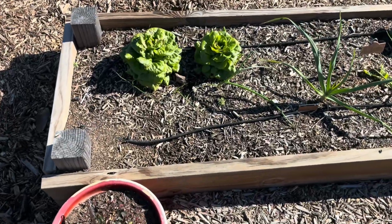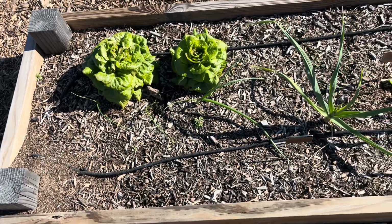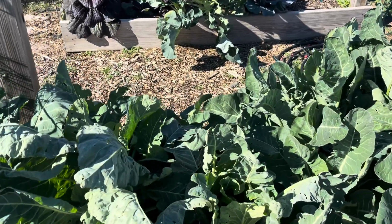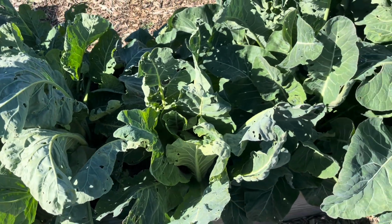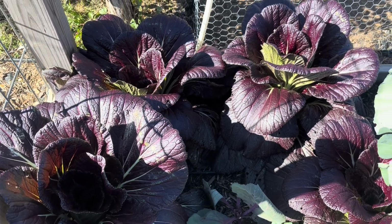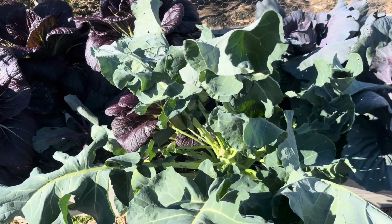This is bib lettuce. I really thought this was going to do better in the spring, and it probably still will, but obviously it's doing well right now. I have some extra garlic. This is my cauliflower. It's starting to spiral up in the middle, so it's going to make a head in the middle. This is a snowball hybrid. This is Napa cabbage. It's called Red Dragon. It looks so pretty.